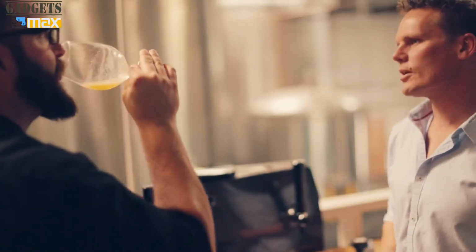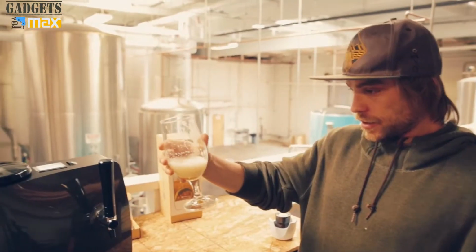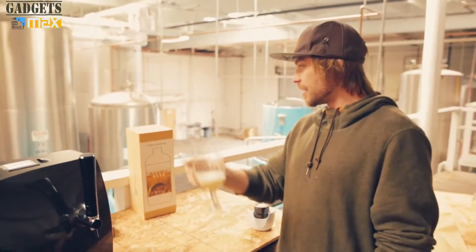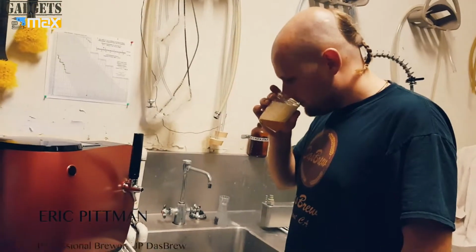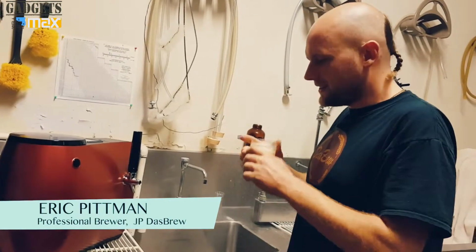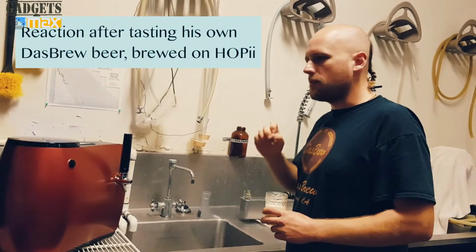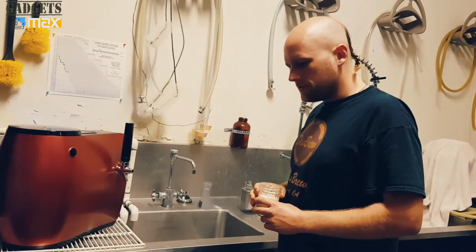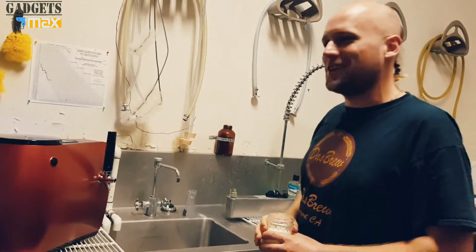All right, so I'm about to get my first drink out of the HOPii brewing kit. Yeah, that's delicious. It's almost like that fresh out of the brewery taste. It's the first I've ever seen anything like this. It's got the nice, it definitely has that aroma. It's distinctive. Oh, that's right on point. Very, very malt forward, very low bitterness. No off notes in there, but that delicious flavor that I love oh so much. That is a delightful beer, guys.